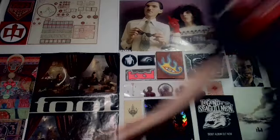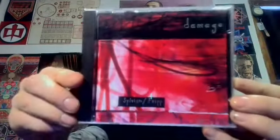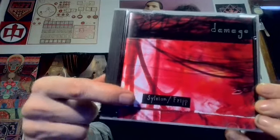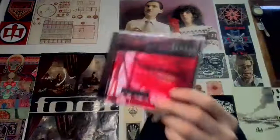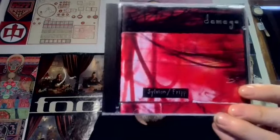I want to do a quick review of this. And this is Damaged. It's David Sylvian and Robert Fripp, because Robert Fripp is of course from King Crimson, and some people were saying, oh he's good. I like Sylvian's voice. He's actually the part of this album that I don't like. I'm not into that type of music. I'm not really into that type of his voice.